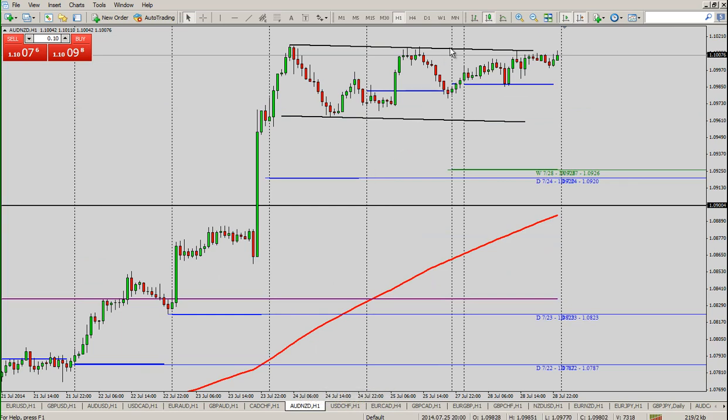Aussie New Zealand, I don't like being long New Zealand anything, but we have a pretty good little setup on this Aussie New Zealand, so I think we have a pretty good little trade in the works here.